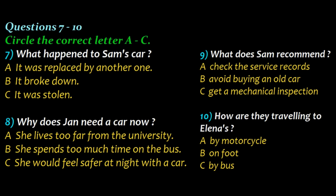But I don't know a lot about cars. I do know one thing, though. I wouldn't buy an old car without having a mechanic look at it first. That's a good idea. But won't it cost a lot? Not really. You can get a check done through the Automobile Association for $80, and it comes with a report on the condition of the car. It can save you a lot of money in the long run. I'll keep that in mind.